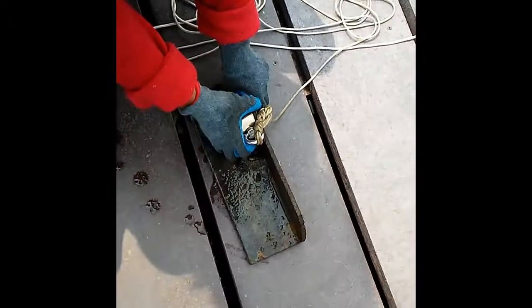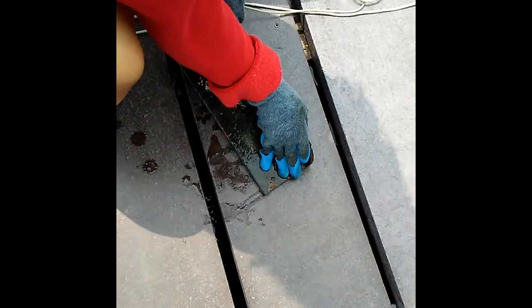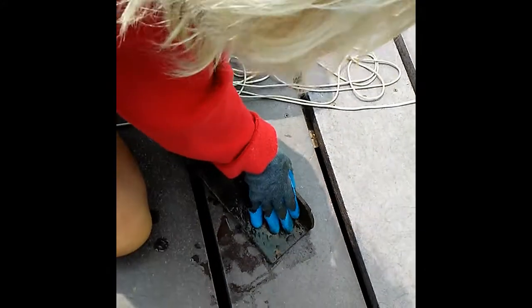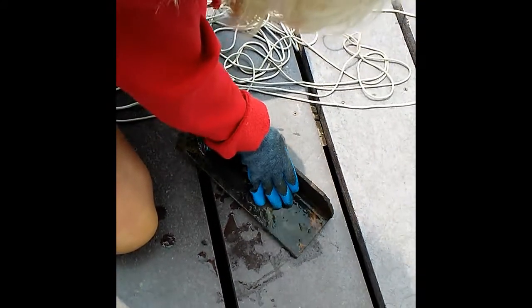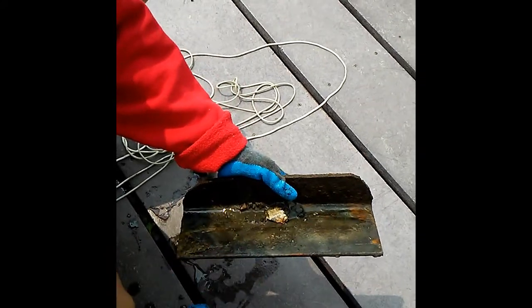These things are massive. When they built the dock, they threw all the stuff in here. Holy crap. Get it? That's not something you want your finger between, the magnet and the... Sounds heavy, looks heavy.